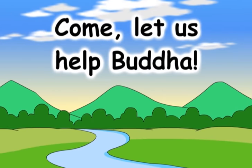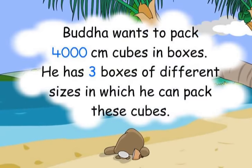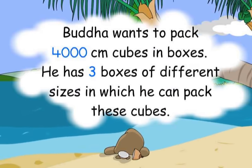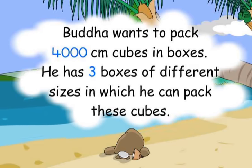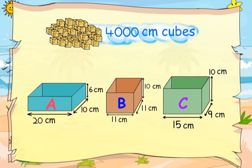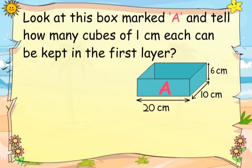Come, let us help Buddha. Buddha wants to pack 4,000 centimeter cubes in boxes. He has 3 boxes of different sizes in which he can pack these cubes. Look at the box marked A and tell how many cubes measuring 1 centimeter each can be kept in the first layer.